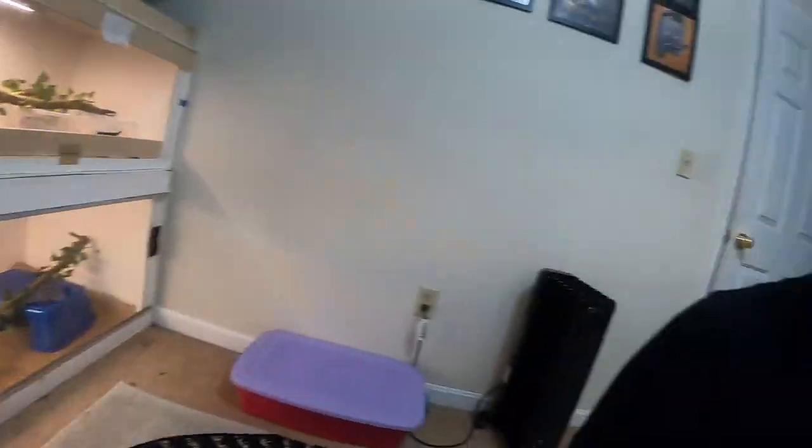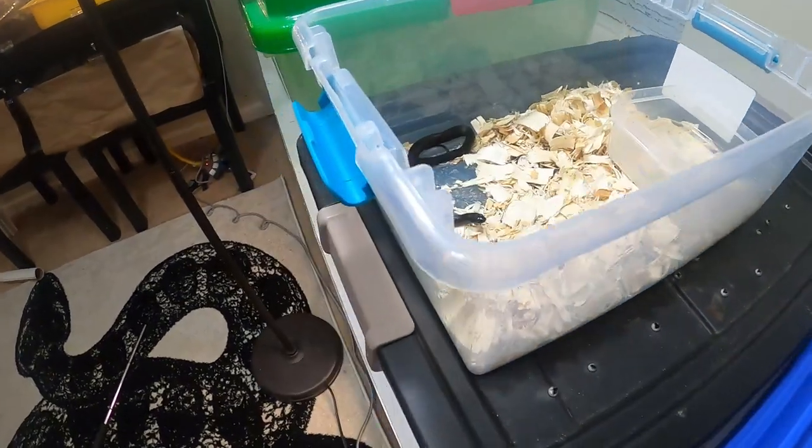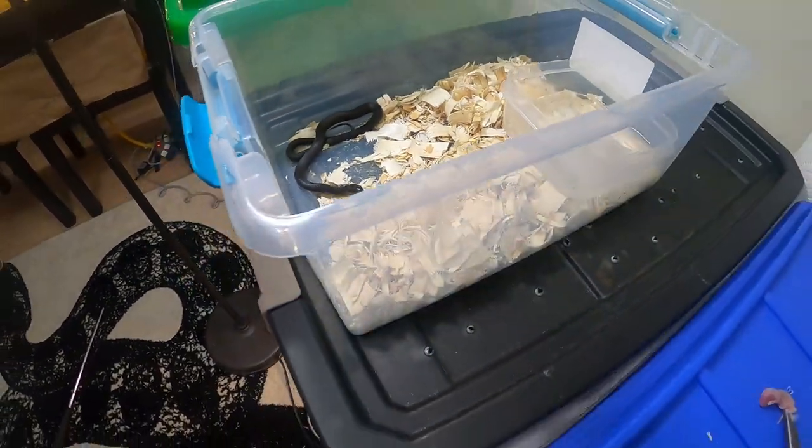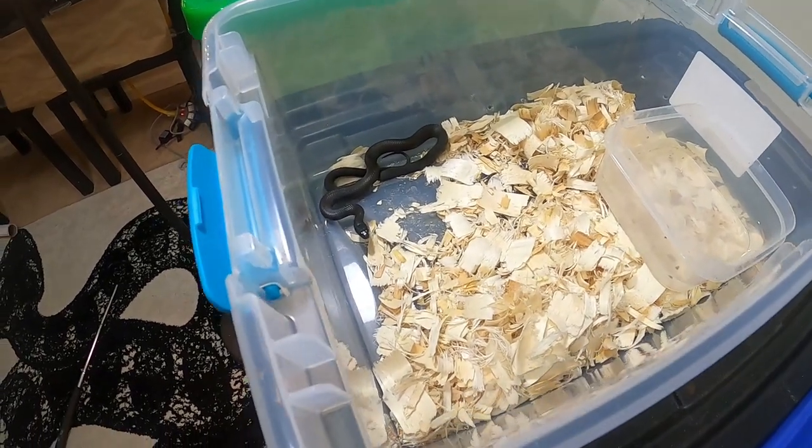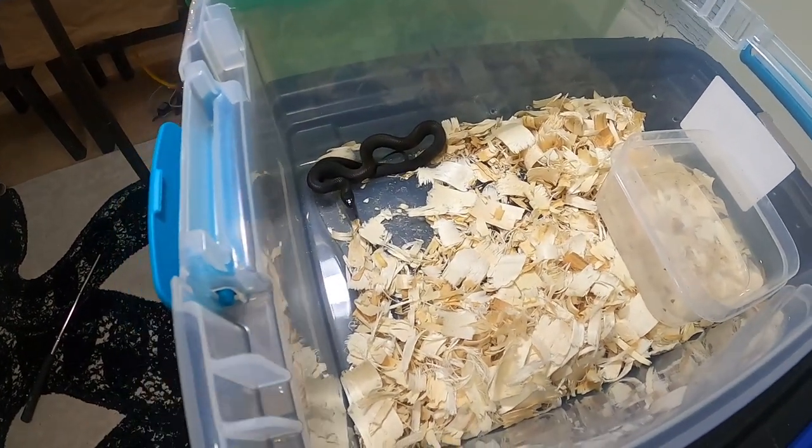So we'll see what happens on her next shed, which probably should be pretty soon because she's getting up there. I shouldn't say getting up there in age. She's only a little over a year. But she should be hitting a growth spurt pretty soon, I would assume. And a lot of people are saying that she's too small for a BP over a year, but my feeding schedule will remain the same with her, every week on smaller-ish rats. So no power feeding with her at all.